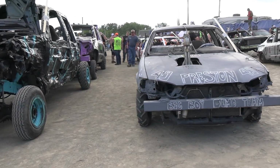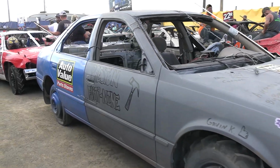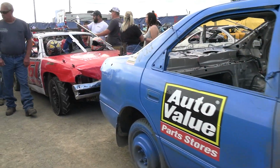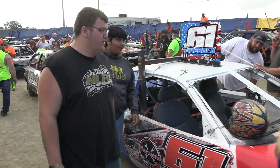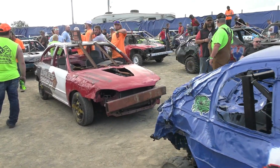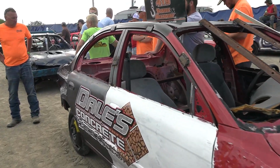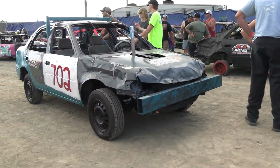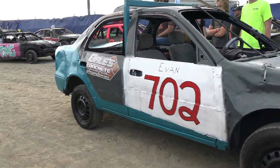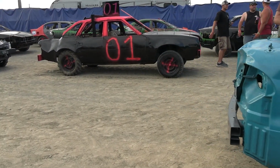All right, I'm not entirely sure, but I believe these are the youth cars, just based on the fact that I see 2 helmets on a few of them. Watch out, Alex is doing the stuff, doing this stuff so people can watch. All right, I think those are all the youth cars.